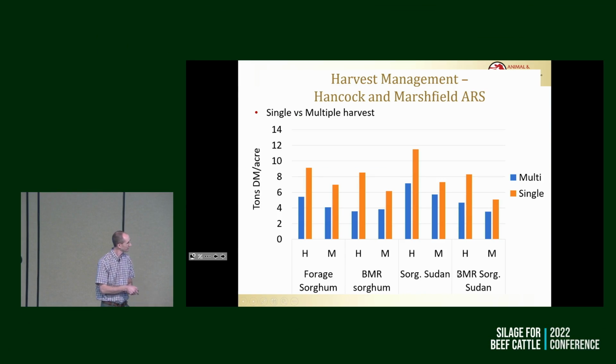As far as yields, as I mentioned before, the multi-harvest system is going to really drastically decrease your yield potential by about half, especially for forage sorghum. Again, you're not going to want to use a multi-cut system with forage sorghum. It's just not built for that. It's really built for a single cut system. But the sorghum-sudans can work pretty well with the multi-cut system. You do see a bit of a yield reduction, but not as much as you do with forage sorghum.